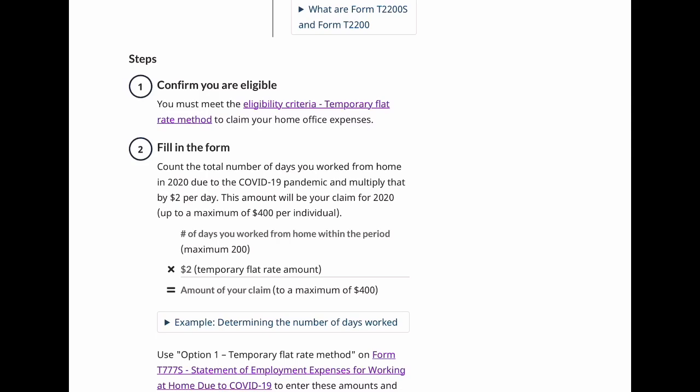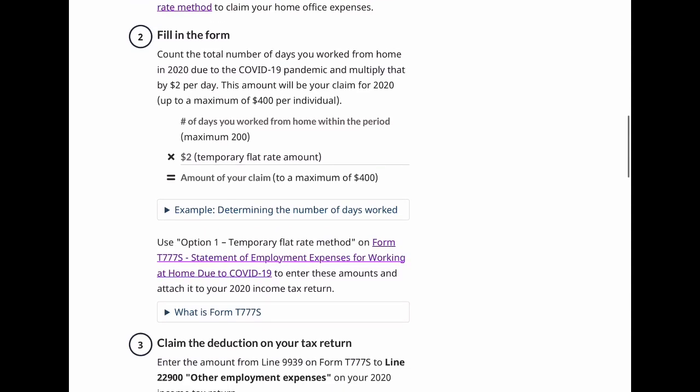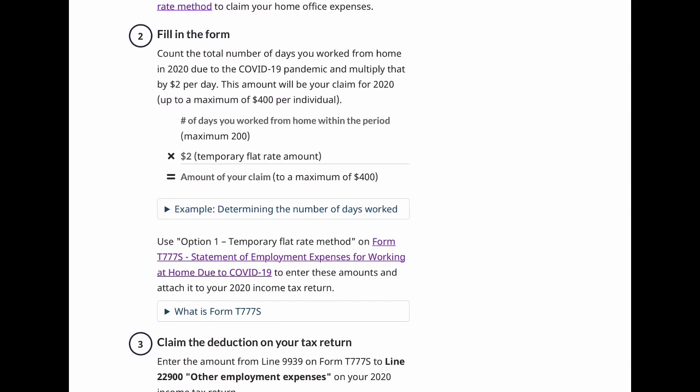And then step 2 is fill in the form. So the form is really simple, and this actually is an easier look than what the form actually is. It's just the number of days you've worked from home within the period, maximum 200 days, times 2, which is the temporary flat rate amount. And that is going to be the amount that we can claim on our tax return, up to $400.